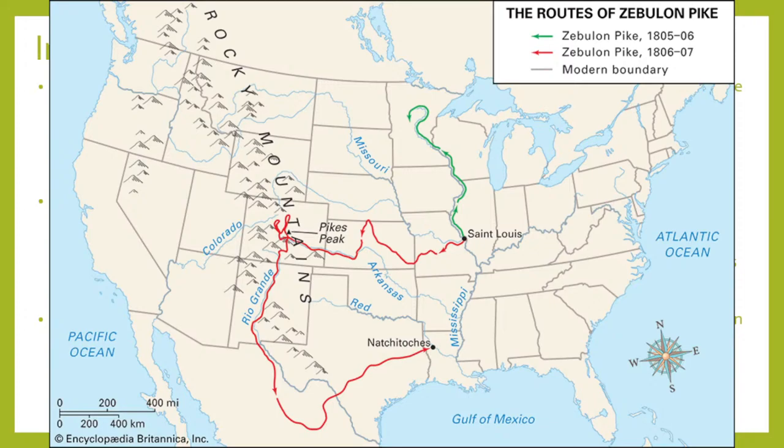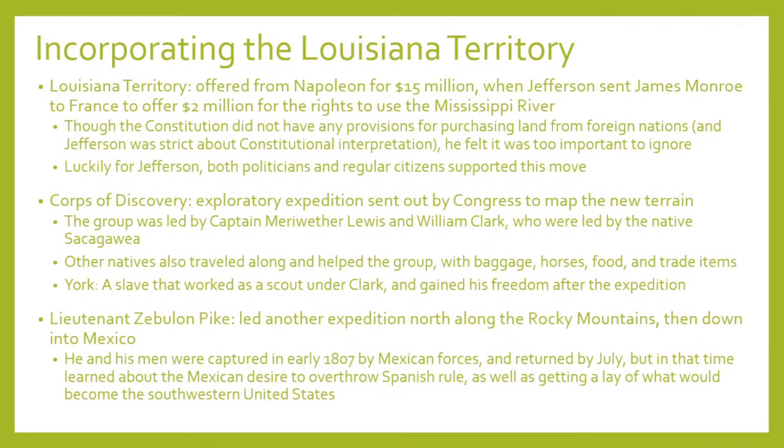Here's the two journeys of Zebulon Pike. First, he went up the Mississippi River. Then he went west to a mountain he named Pike's Peak, because of course he did. Good alliteration there. Then went south along the Rio Grande, got his ass captured, and then they just like walked him through Mexico, told him, hey, we maybe want to do a revolution like you guys did, and then just like brought him through Texas, which was still Mexican territory, and sent him across the river there into Louisiana. That's amusing to me. I like it very much. My man Zebulon Pike.